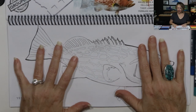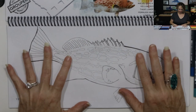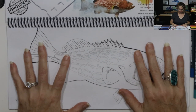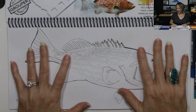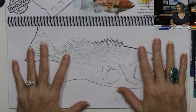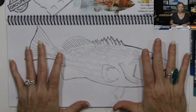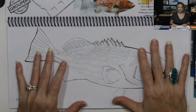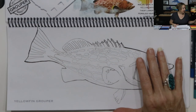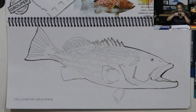It is 5 a.m. Okay, let's get started. I'm working from several different reference photos, which makes you have to stretch. And sometimes I like to stretch like Gumby, and sometimes I don't like to stretch like Gumby. More coffee. Procrastination.